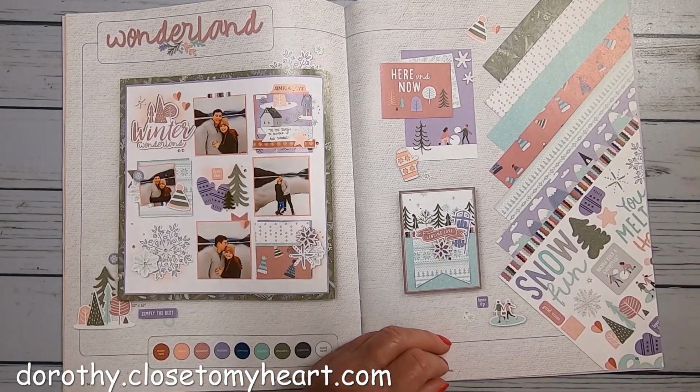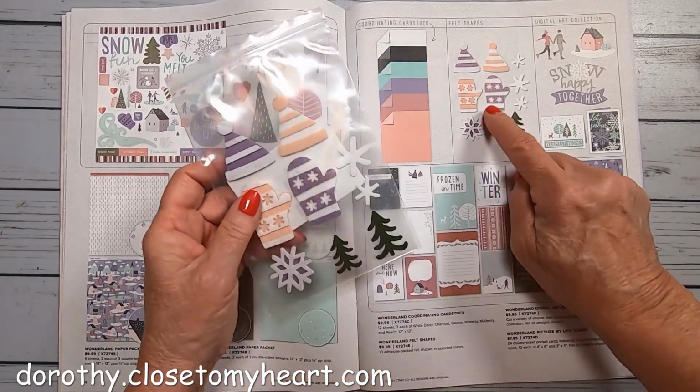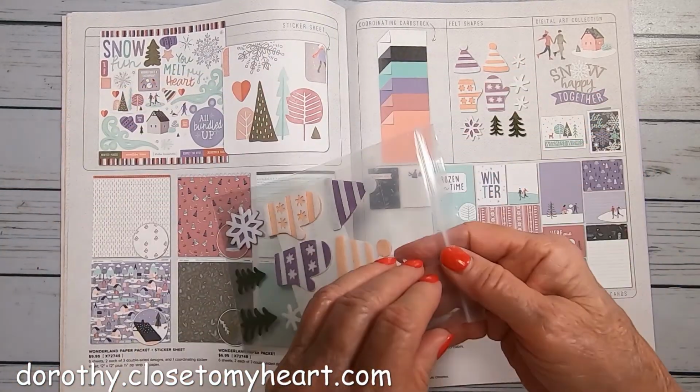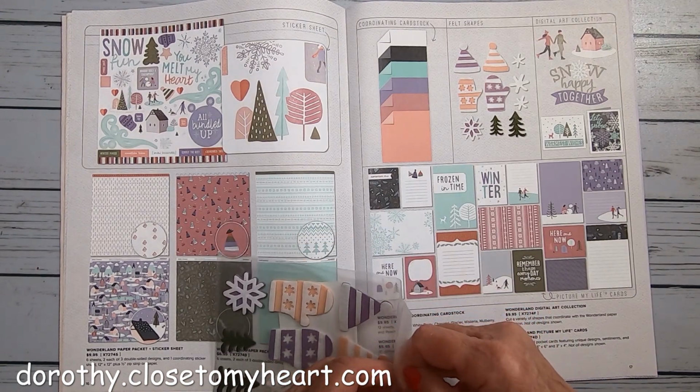Now, I'll tell you, I'm going to give you a little sneak peek here. This felt shapes, here they are. Let me get them out. They're absolutely darling.